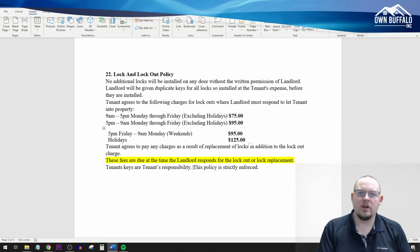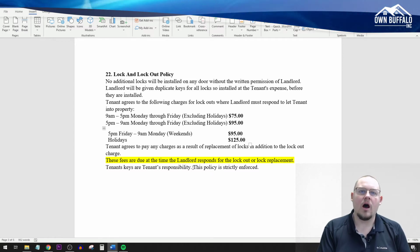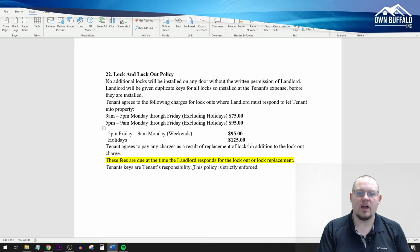So essentially what we did was add a lockout clause, basically stating that if we have to come and let you into your apartment, there is a charge for that. And it's not like the tenant has to call us. They could just as easily call a locksmith. We purposely set our rates on this to be cheaper than what a locksmith would be to come out and unlock an apartment, because we don't want tenants to have to cause damage to get into the unit or whatever the case may be. But obviously, if we have to pull somebody out of the office or pull somebody off of a maintenance job to go and unlock a tenant's door, that's something that we do need to plan for.